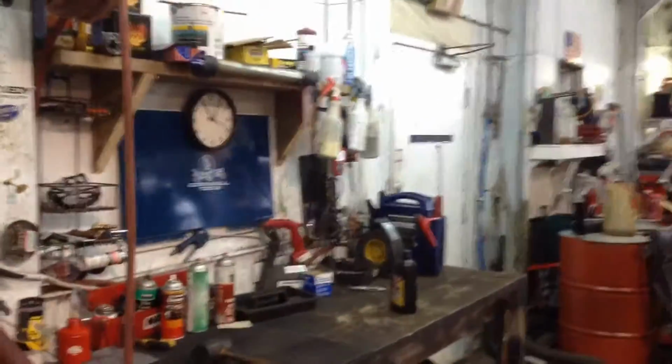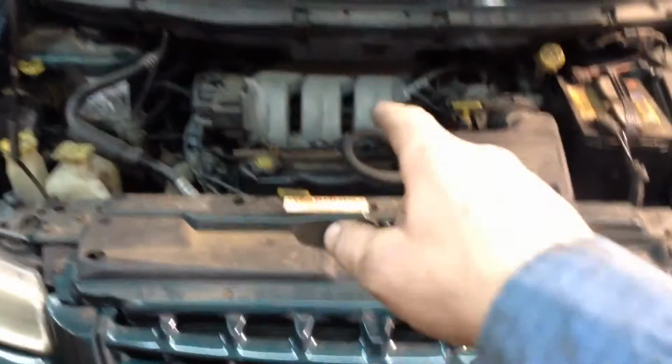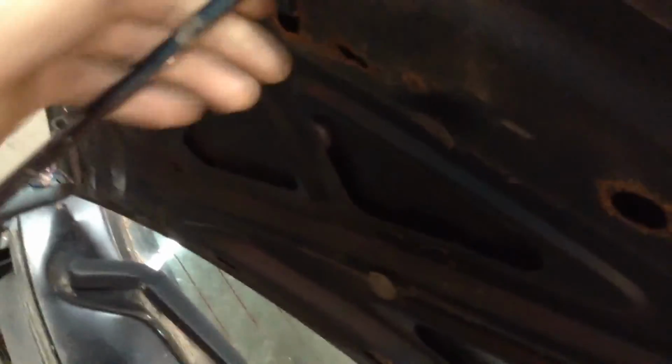Alright guys, I got this van done. It took a lot longer than I wanted it to, being 11 o'clock. Holy crap, that rack was not an easy rack to get in this thing. So now this thing's cherry. This is such a nice, clean van. It doesn't smell at all in here.